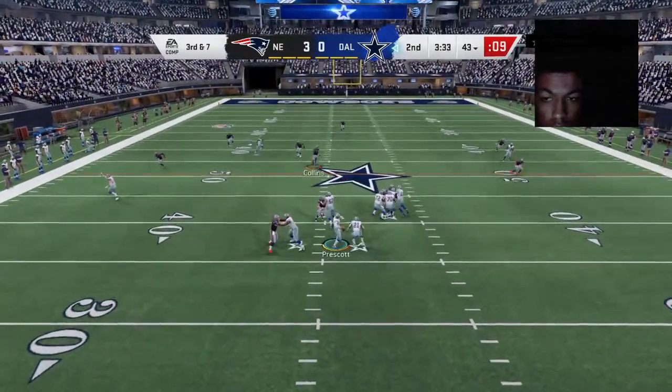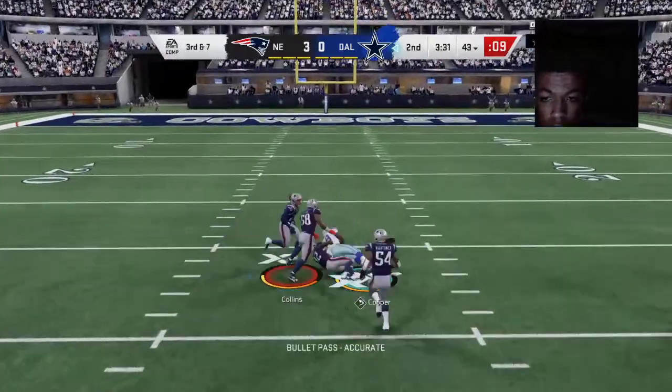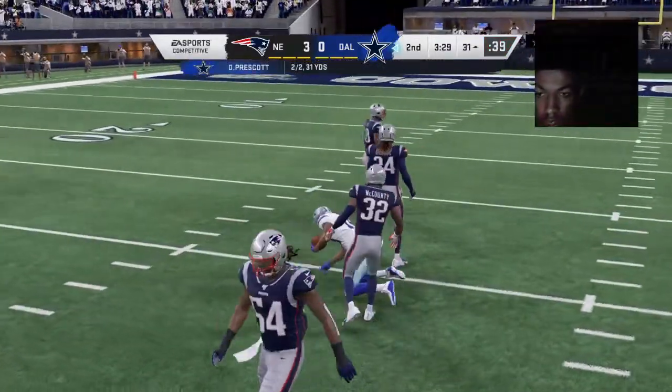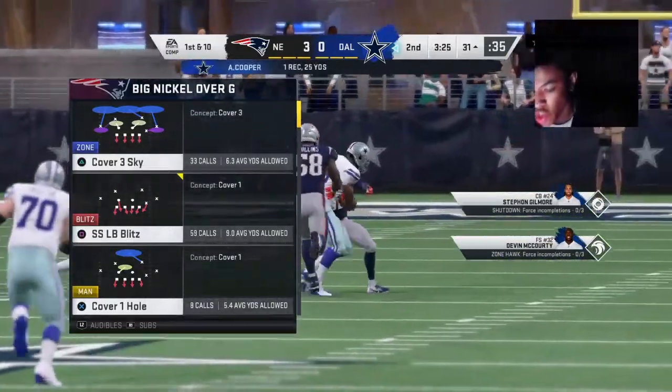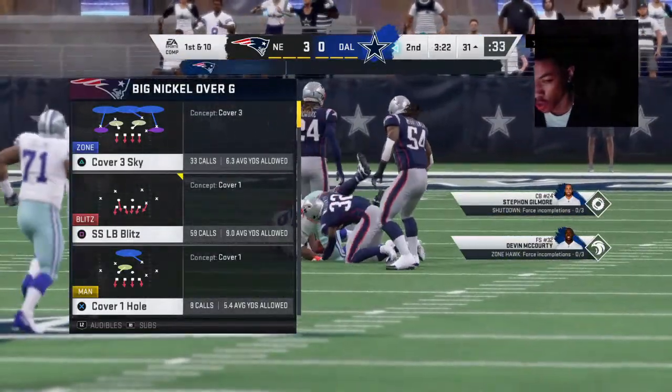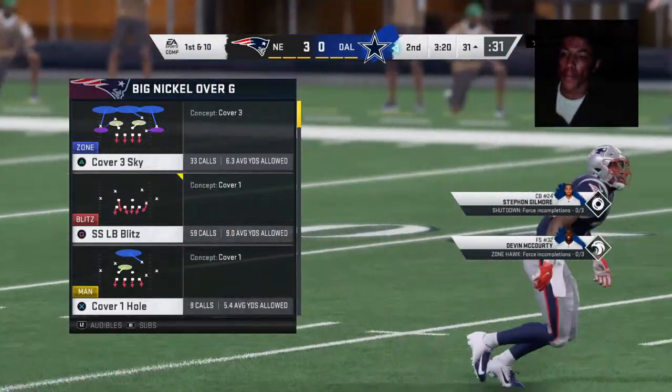Now Prescott. Cooper's got it. And he's got another 1st down as the tackle's going to be made at the Patriots' 31-yard line. Amari Cooper, I don't know if you know it. Northwestern High School in Miami, making a nice play there.